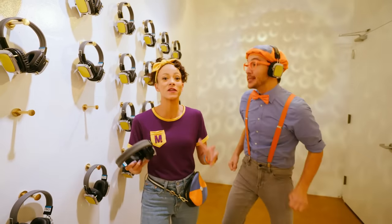Don't forget to buckle up, Blippi. Okay. Yeah, these parts can get a little bumpy. Actually, a lot bumpy. Are you ready? Mm-hmm. All right. Whoa. So excited. Here we go. Woo!